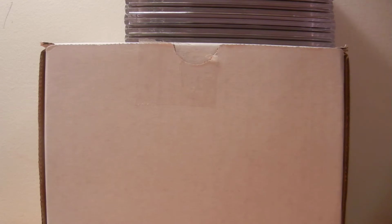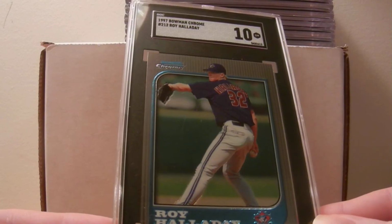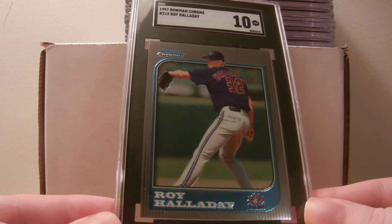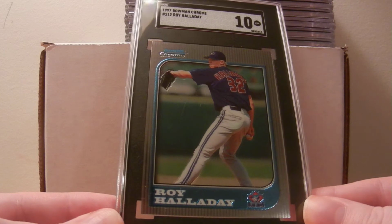And this final reholder was probably one of my best purchases that I made this year. I also had them review this card to see if it could get the Pristine 10. It did not meet the Pristine 10 criteria, so it just came back the Gem Mint 10 that it was. But this is the 1997 Bowman Chrome of Roy Halladay, Hall of Famer Roy Halladay. And this was probably one of my best purchases this year.